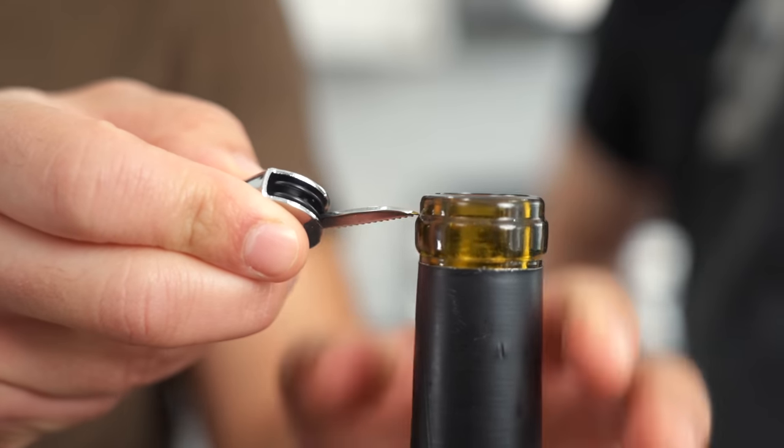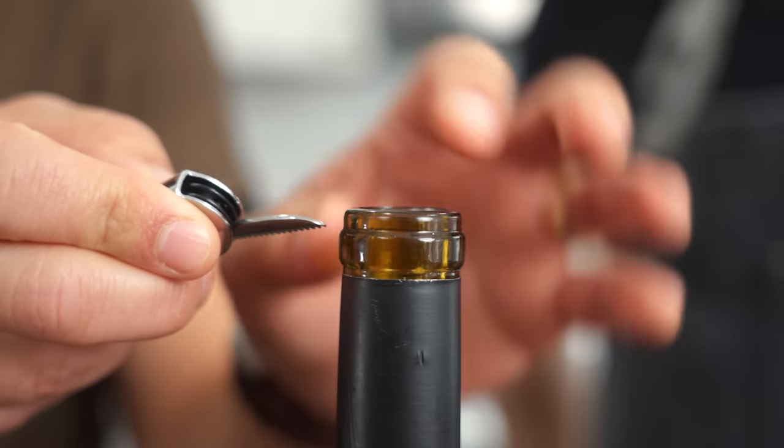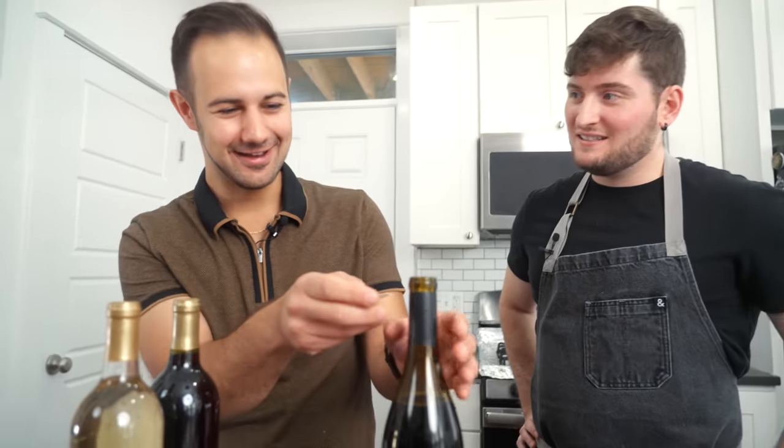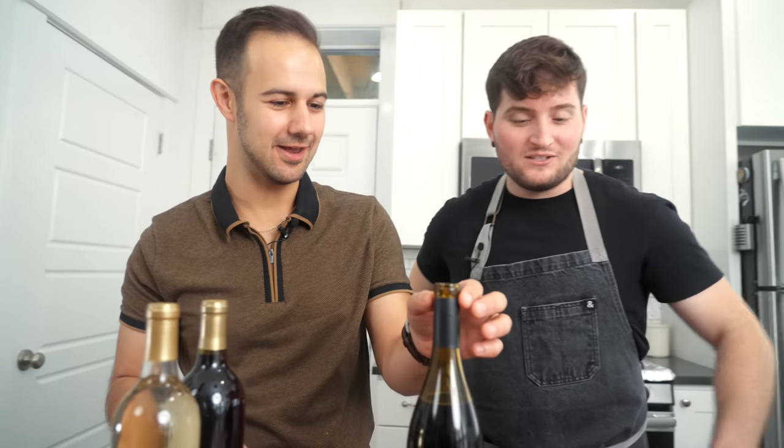There is a reason you cut here and not here: if you cut here, you might get some foil touching the wine when you pour. It's not a big deal now, but they used to make the foils out of lead. Oof. So you didn't want that. Now it's more tradition, but that was the reason. Interesting. I didn't know that.